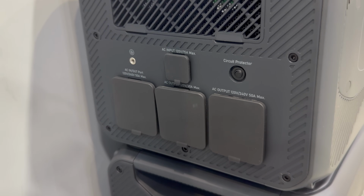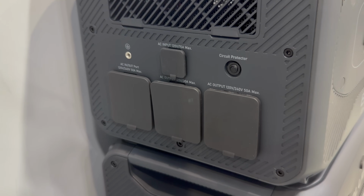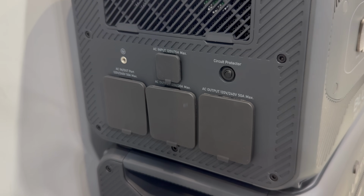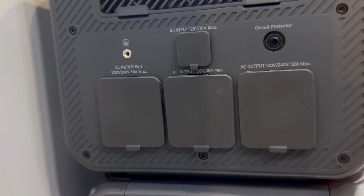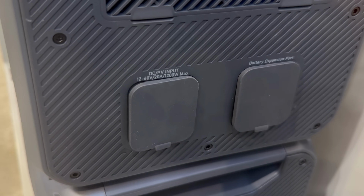Side of the battery itself has a few ports on it. It's got an AC charging port, interestingly a 120 volt charging port, which kind of implies that it can make 240 while charging from 120. Yay, another use case for this thing. It's got a couple of large RV output ports and some kind of an AC in-out port. Not sure what that's used for yet, but we'll probably find it out as time goes on.